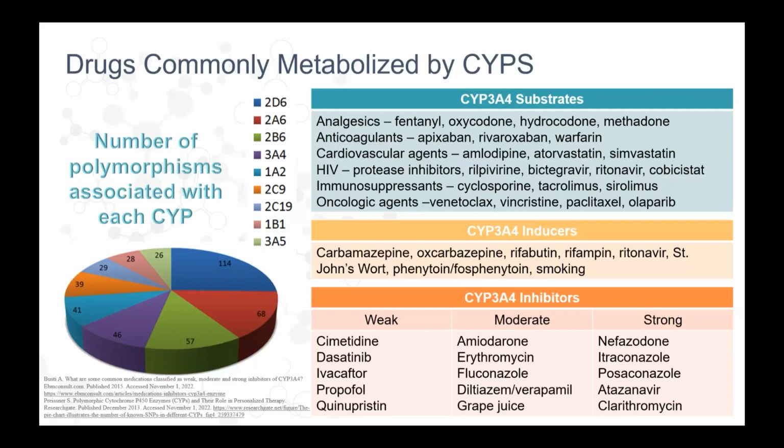This is a pie chart I thought was really interesting. This is the number of polymorphisms associated with each CYP. So for example, again, looking at CYP2D6, there are 114 different polymorphisms, or 114 potentially different ways a patient may respond to different medications based on the way their particular CYP2D6 will metabolize medications.